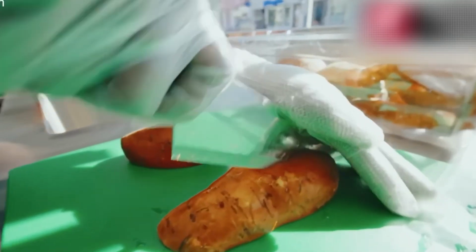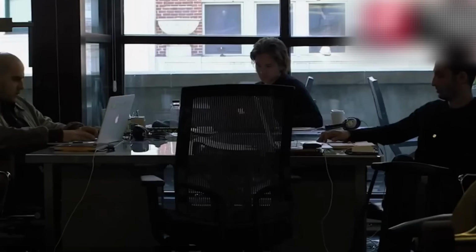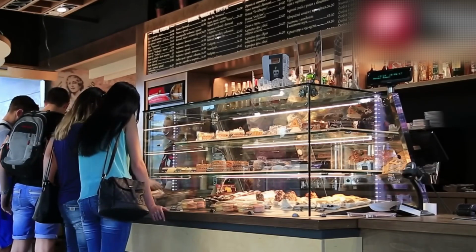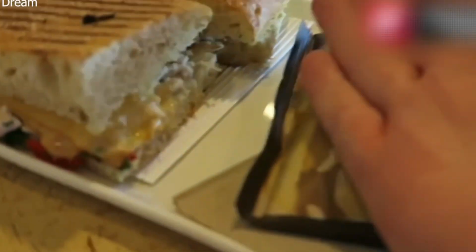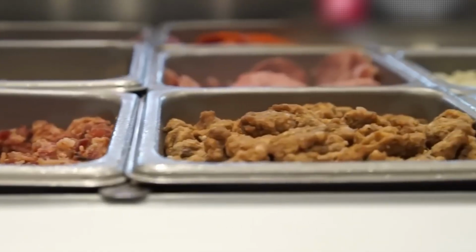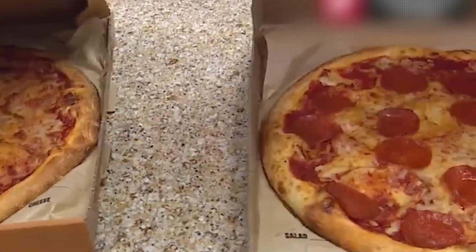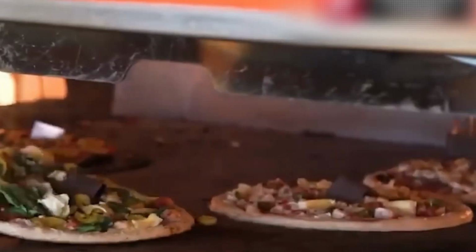Then there's MSG, sometimes present directly, other times hidden behind clever aliases like yeast extract, hydrolyzed soy protein, or autolyzed yeast. It's used to enhance flavor and increase your craving response. It tricks your brain into thinking the food tastes richer, more savory, more addictive. Even the sauce is treated with maltodextrin, a sugar-like substance that spikes your blood sugar while helping processed ingredients stick together better. And we haven't even talked about the flavor oils, a mystery mix of artificial butter flavors and stabilizers that keep crusts soft on the outside while remaining shelf-stable during long delivery runs.